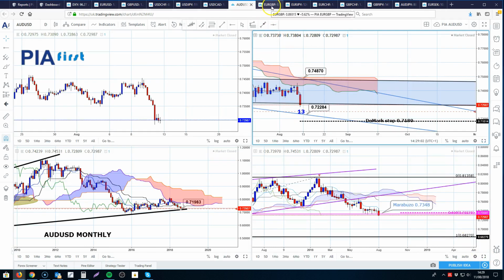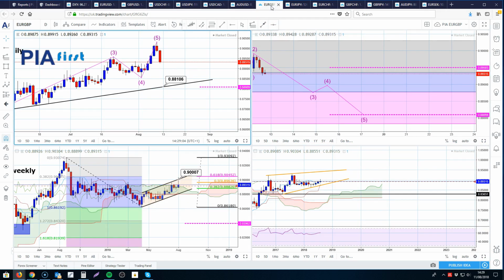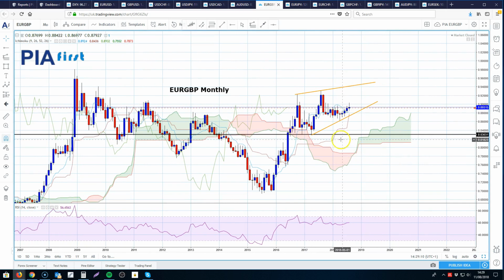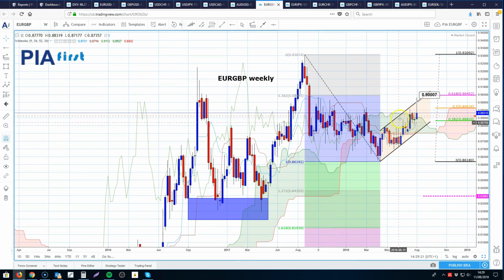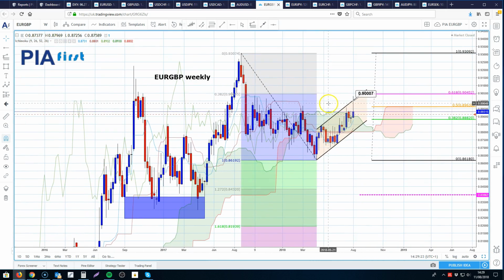Euro sterling, and I think this is probably my favoured pair for next week. Monthly chart, prolonged period of consolidation, but again it looks like a wedge formation that has an eventual bias to break to the downside. If we go to the weekly chart, here we can see that we rejected this channel top around about 90 the figure. That's in between the 50 and 61.8% pullback levels.